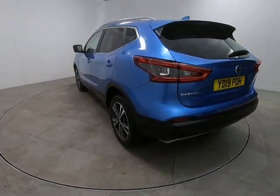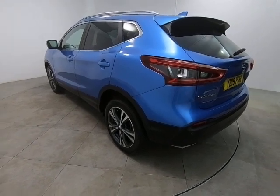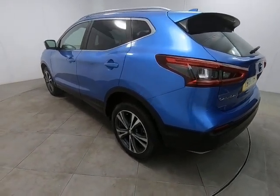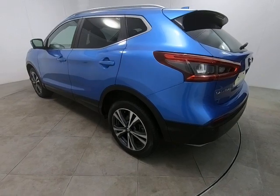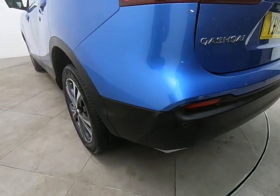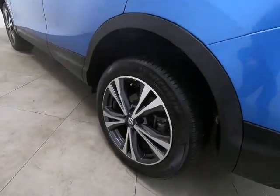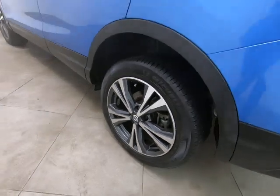Just bringing you around to the passenger side of the car. As I look down the entire side, exactly the same as the driver's. Can't see any parking dents. Once again, just get close up of all bumper corners and the plastics lower down. Can't see any marks to that alloy wheel either.